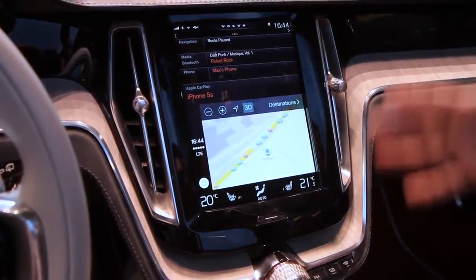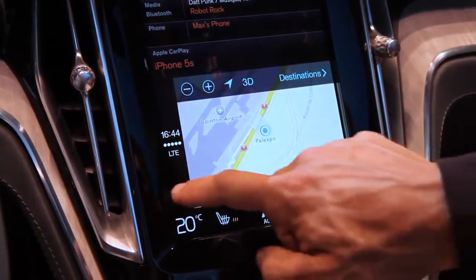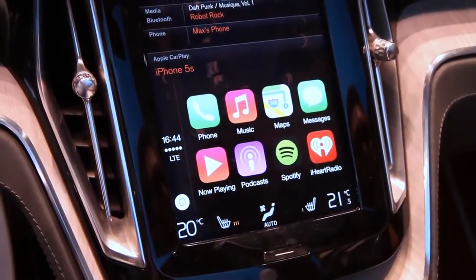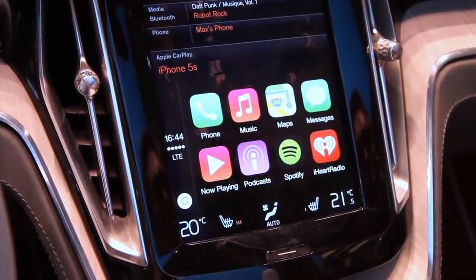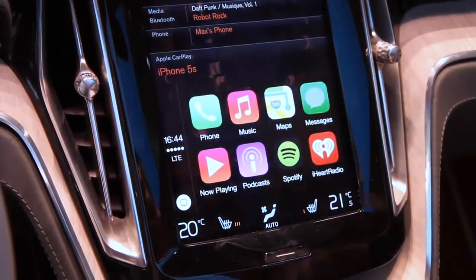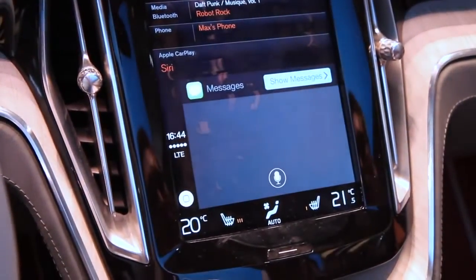Okay. So we have our great maps solution as well. In addition to maps, we have messages. Messages are an important part of everyone's life, but we wanted to bring it to you in a very safe way inside of the car. So again, very Siri-based.